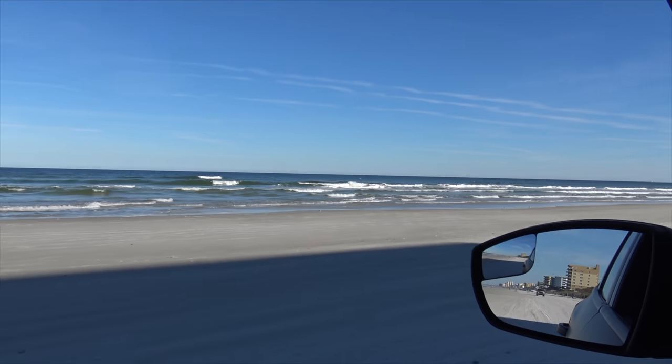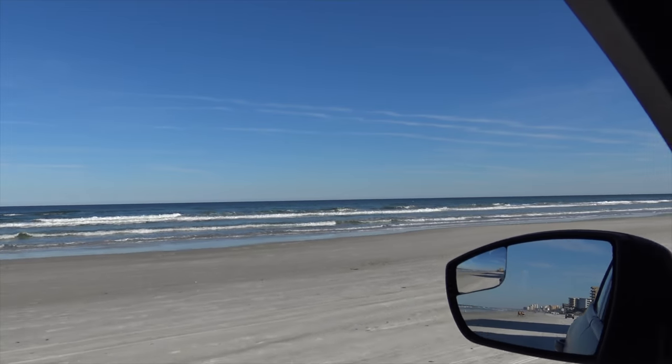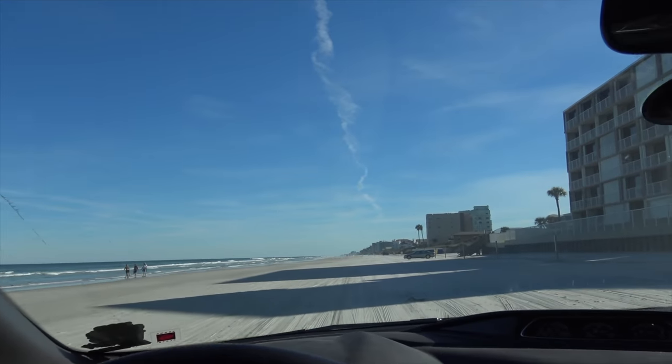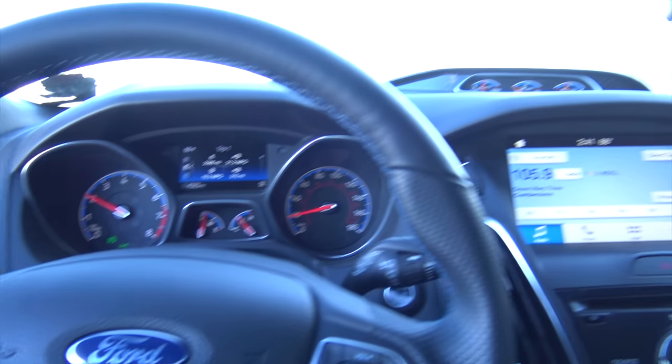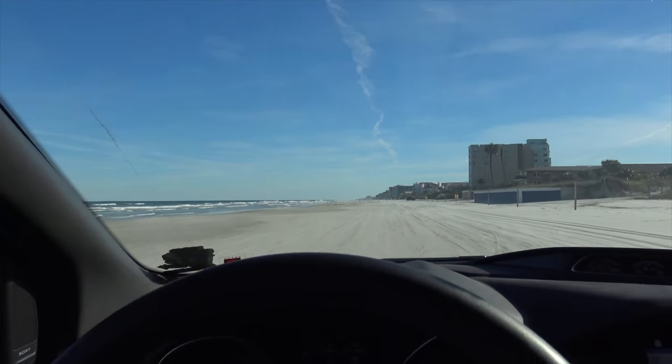On the beach, ladies and gentlemen, on the beach. I don't know how many Focus RSs have been on the beach. Yeah, imagine if this was an actual highway. This is what you drove on, the beach, and you could look at the ocean at the same time. That would be pretty freaking cool, I gotta say. It's the first time I'm ever driving on a beach. I never thought the first time would be in a Focus RS. But there's a first time for everything.